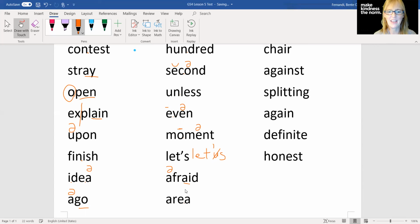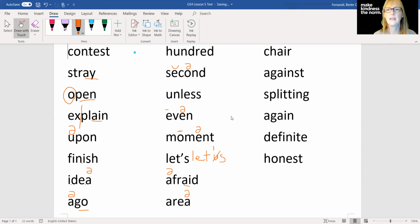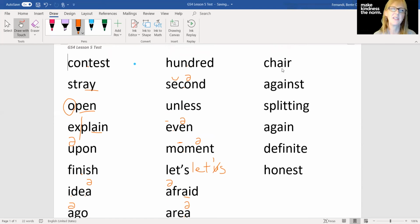area, right? Area. All right, next one is chair, A-I, which is controlled by the R. We'll talk about that later, but there's the word air. And so we just put that vowel digraph, consonant digraph, the two consonants together making one sound. Against, again, we hear that schwa sound at the beginning. And if you look here, you can see the word again and then adding the st sound at the end. Splitting, here's our base word here. It follows all our rules with the one vowel followed by one consonant. We're going to double the consonant and add ing. Again, we have our schwa sound here, and here is again.